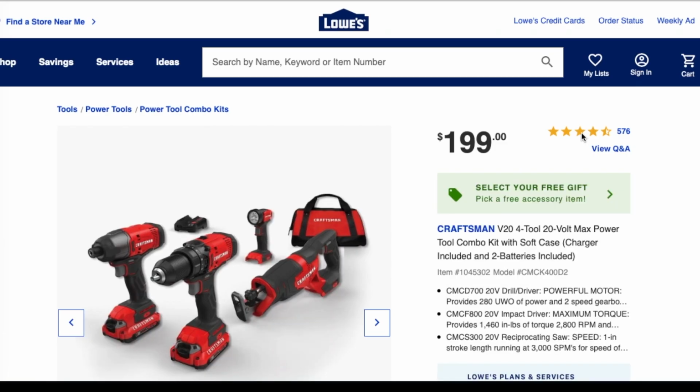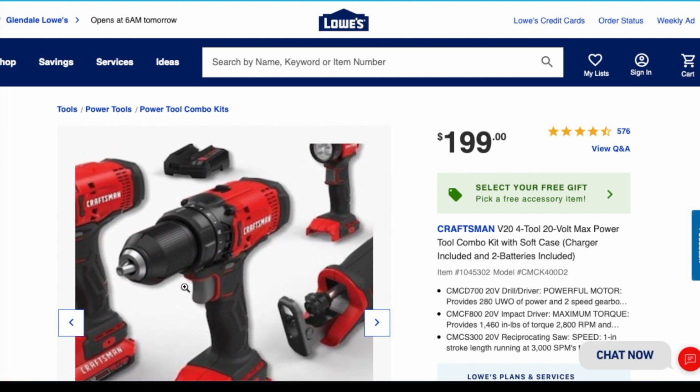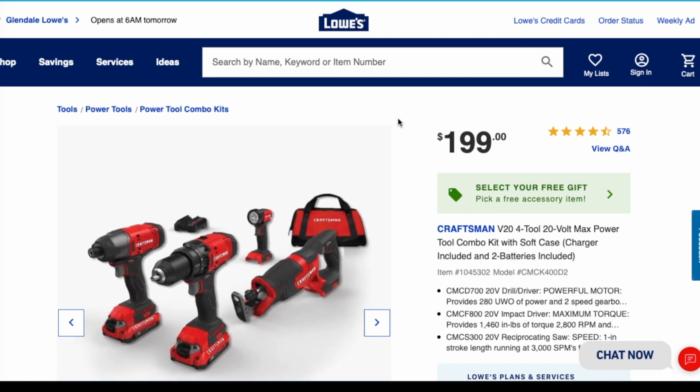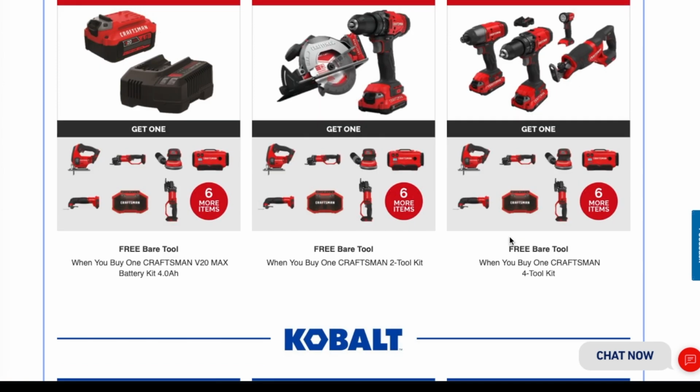And then this one, it's $199, which is an even better deal because you're getting a reciprocating saw, a bag, a light, a drill driver, impact driver, and a charger, and 2 batteries, and your free tool. So this is definitely a little better kit there. I would definitely choose that.